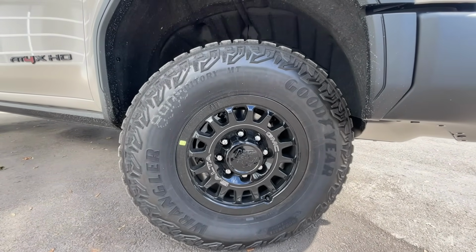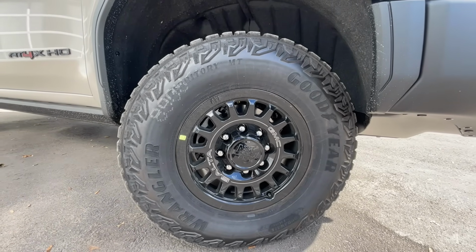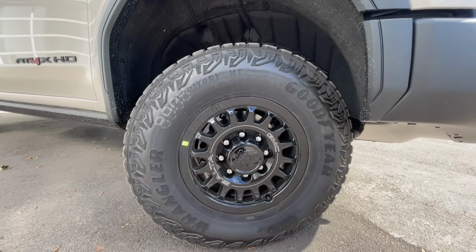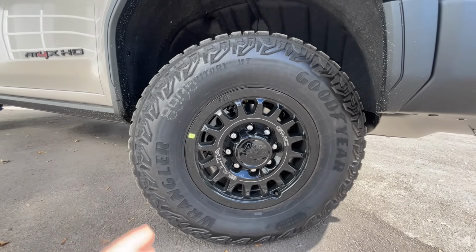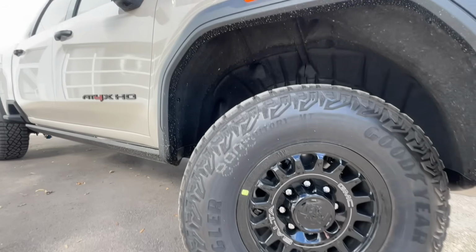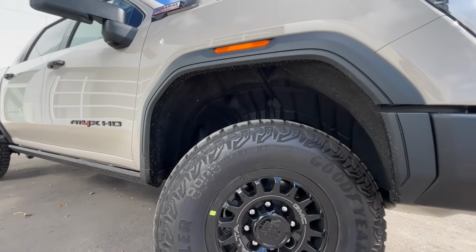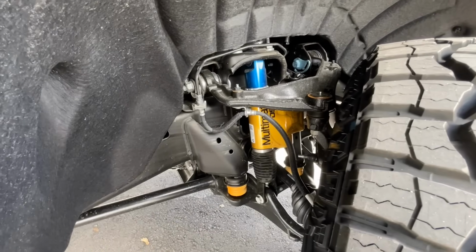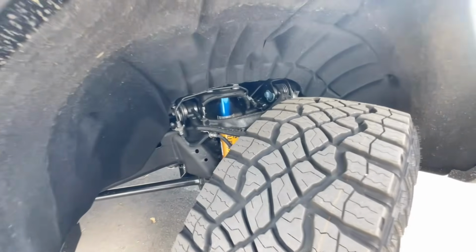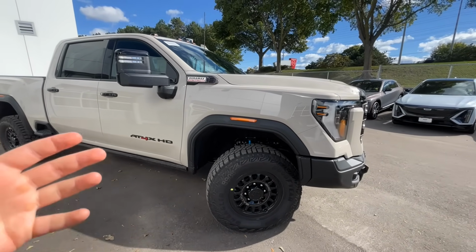So we're sitting on an 18-inch wheel. 305/70R18 is the tire dimension, so they are 35 inches, and it is a Goodyear tire. We can see we got the blacked out AEV wheel, which looks good, I would say, in my opinion. We've got that carpeted liner inside, and then we've got that plastic liner with that amber light there at the top. And then inside here with the AT4X, you've got the DSSV Multimatic shocks there, but the AEV edition just gives it more of that off-road look.